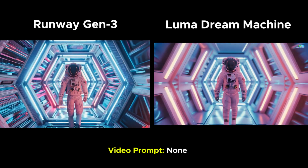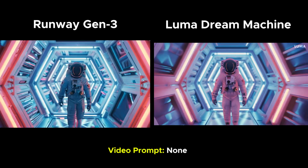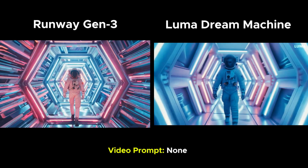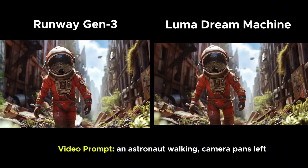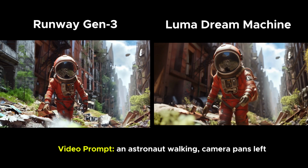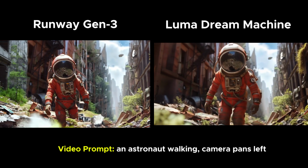Starting with the Luma Dream Machine. For some reason, Gen-3 animates these astronauts walking backwards. The Luma video isn't perfect, it gets blurry towards the end. But in the Gen-3 video, it looks like the astronaut's head is twisted on backwards. Here's another astronaut that gets animated moving backwards. I don't know how that's happening. I don't imagine this happens a lot in the training data.